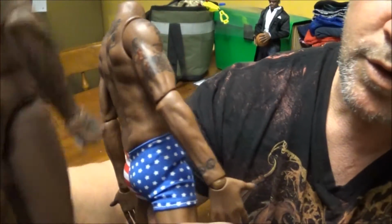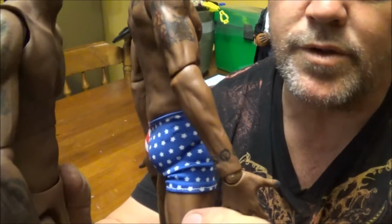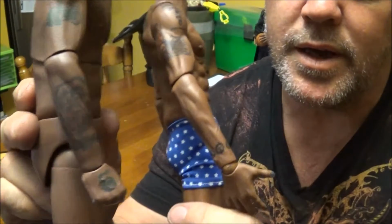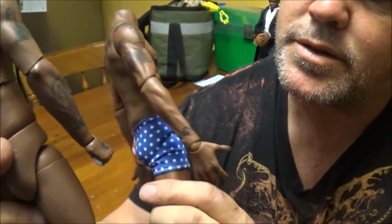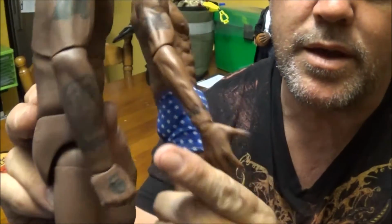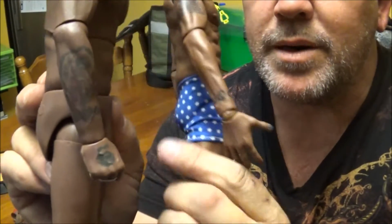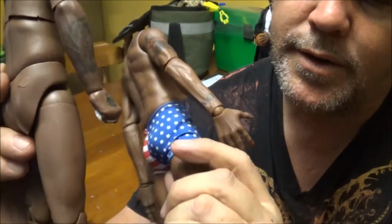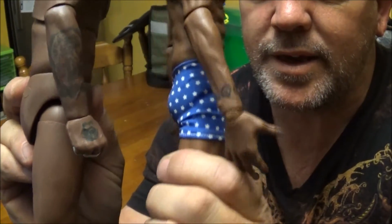Now I think the Storm Toys version hasn't got the forearm tattoo piece, which this right arm has. It doesn't have the complete ring around the bottom of the forearms either, whereas this one does, which goes right around. Again, no tattoos on the hands.